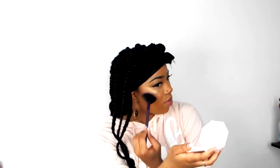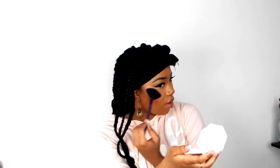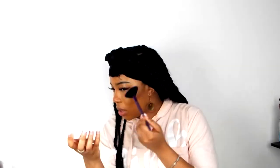So the way that I do this is I do a small swipe, and then I pat downward, even though it's a fan brush. So swipe up to give it a nice motion, but to blend it out more seamlessly, downward. Downward. I feel like this helps get into the skin more.